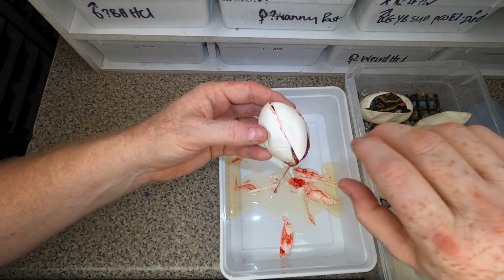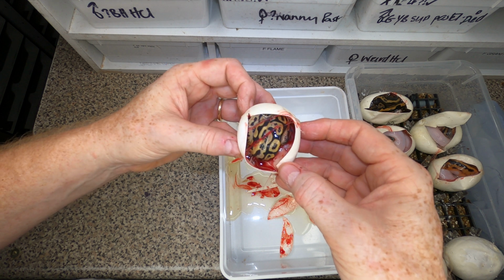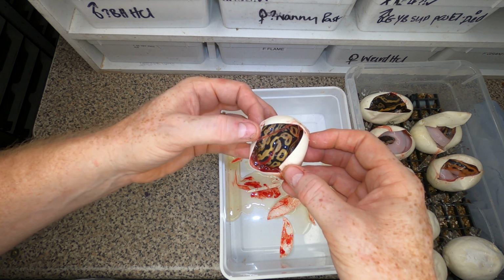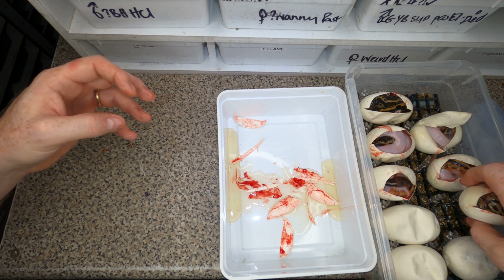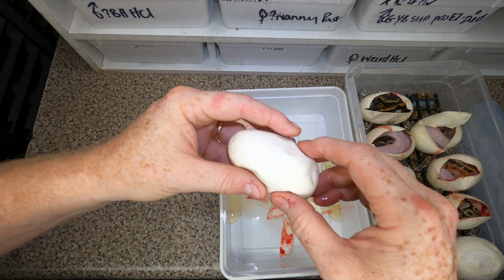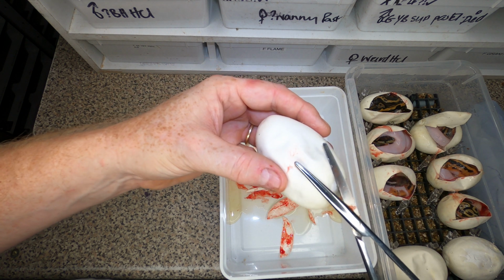This is going to be a small snake. This is a really small egg and quite a boob. That is a leopard, 100% het pied. So egg number 7.